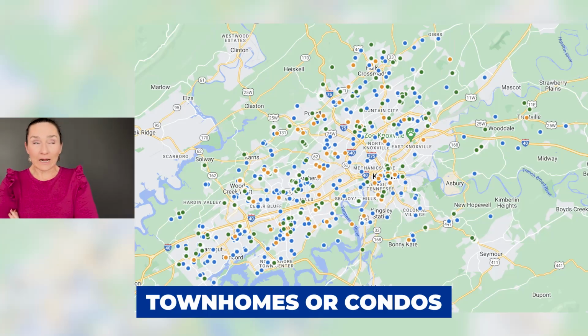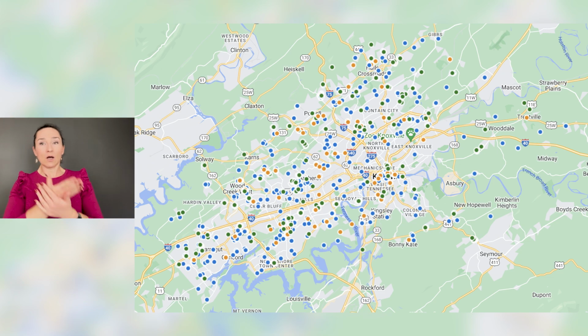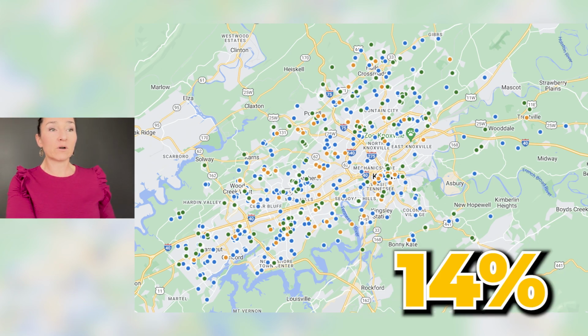What about townhouses or condos? So the way I search this in the database is to say attached. So this could be like a high rise for downtown Knoxville, for example, or this could be a literal condo or townhouse that are attached to each other. So if it's stuck to something else, it's counted as a townhouse or condo. I don't have a good way to partition out townhouse versus a high rise type of condo situation, so I just did attached. So of those, of the Knox County market, about 14% are some sort of townhouse or condo.